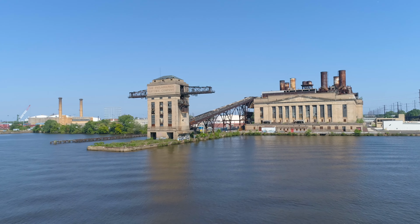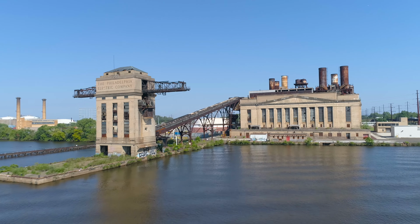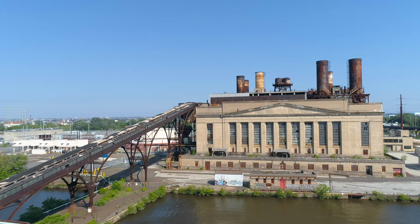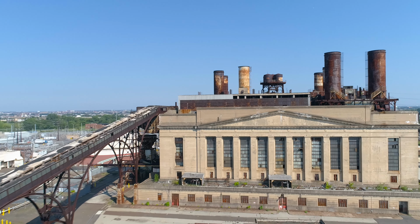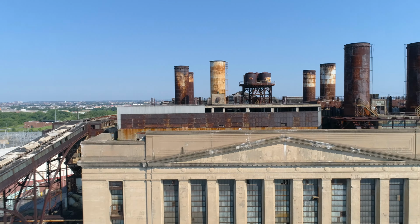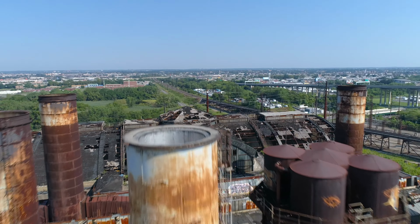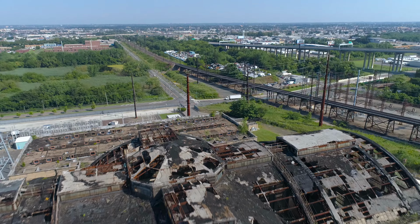And then also, if you fly a little bit further down past the Delair Bridge, you can shoot the old Philadelphia Electric Company complex. It's really cool to get some top-down photos of that building because it's kind of in ruins. And there's also like a pier where it says Philadelphia Electric Company. That's another cool thing to shoot. I've gotten some really good photos of that.